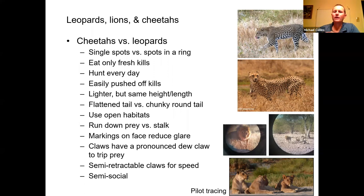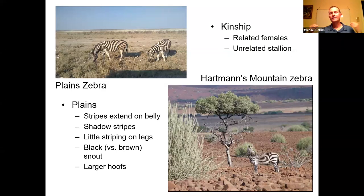Then we learned that some of these markings on the tails and the backs of the ears of lions are thought to contribute to what's known as pilot tracing, so that the young can follow their females through the habitat, even in low light conditions. And so you see some of these things that at least I was not aware of. Oh, and cheetahs also are semi-social, whereas leopards are more or less completely solitary, except for when they're with their young or mating. So anyhow, lots of differences between these things, some more subtle than others.